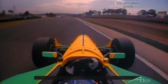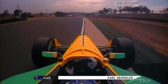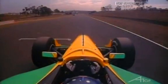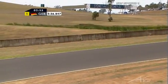Another lap from Indonesia that's put them 9th as well. Oh, this was Karl Reindler, just a bit out of shape out of the last corner, but I don't think that would have hurt him too much. No, I think he was pretty much out of the corner. The momentum and the drive was pretty much there.